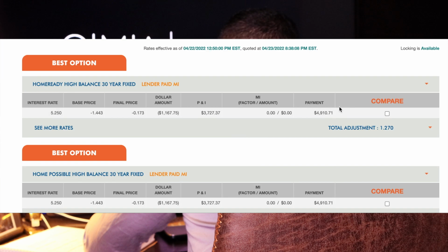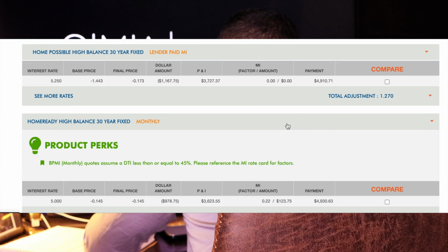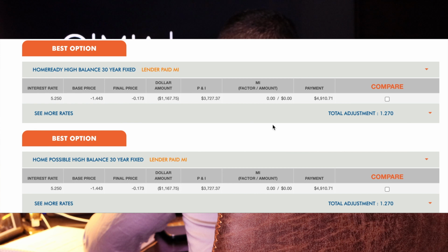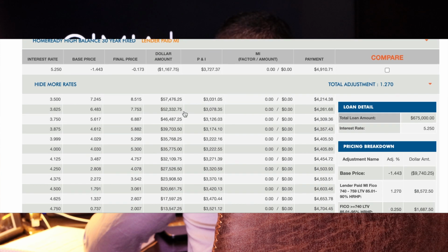So what we're going to do is come down to any one of these products. The best option is going to be a toss-up between any one of these. To see exactly what the rates are on all of this, I know that this is probably going to be a little confusing to some, but this actually makes a whole lot of sense.